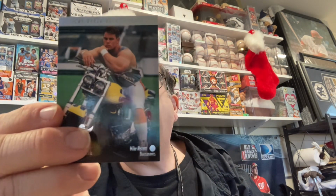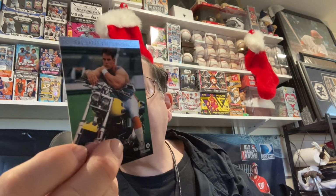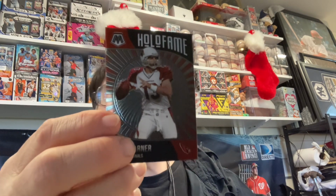Oh, this is an older one. All right, I remember this one. This is one of my favorite cards. It's a 96 Upper Deck Star Rookie, Mike Alstott on the motorcycle. A lot of you older guys remember that one. This guy was a good running back. Yeah, he was a good running back. Got a Mosaic Hall of Fame Kurt Warner card right there.